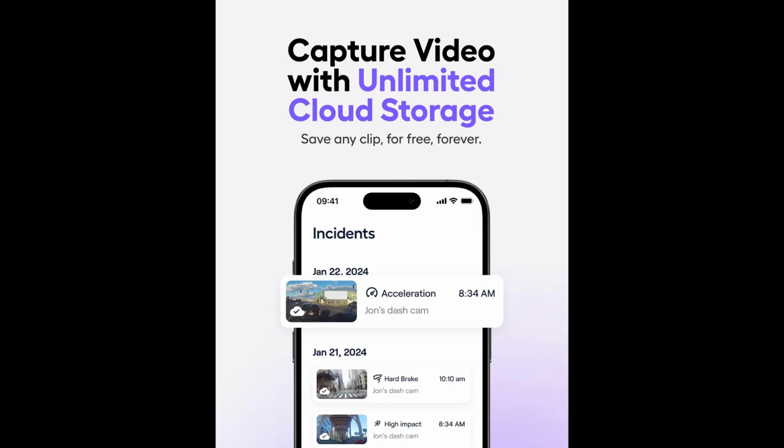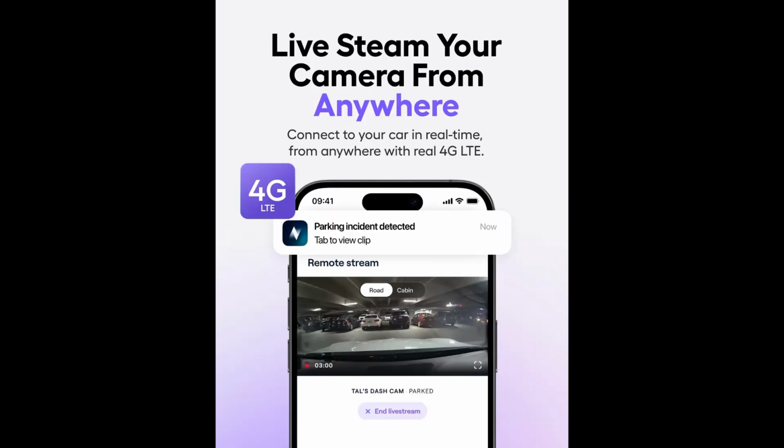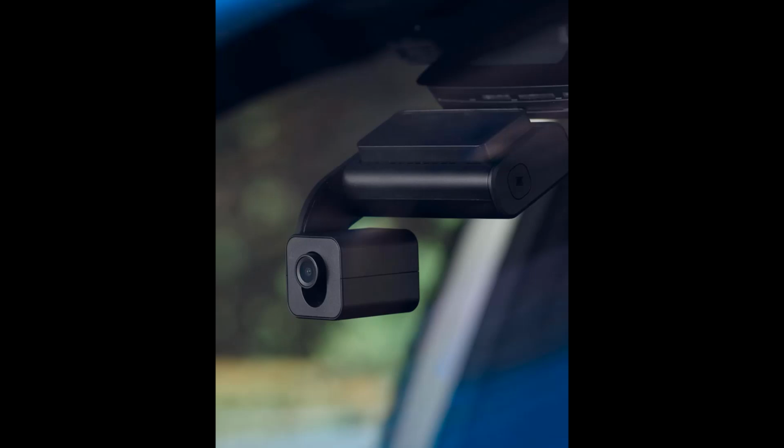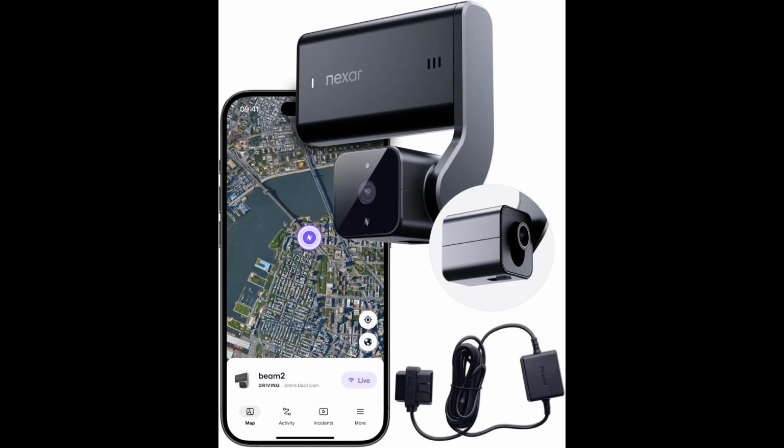Different models of the Beam come with different SD card sizes. In our case, we purchased the 32GB option. However, one nice feature of the Nexar is that it offers unlimited cloud storage for all G-sensor locked data, meaning all collisions will always be stored and accessible on the cloud, which can be particularly crucial after an incident, or even months after the fact.